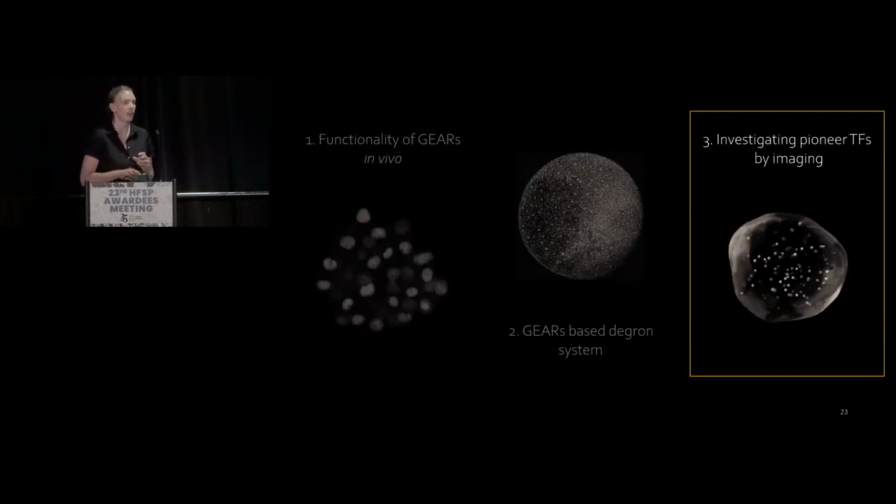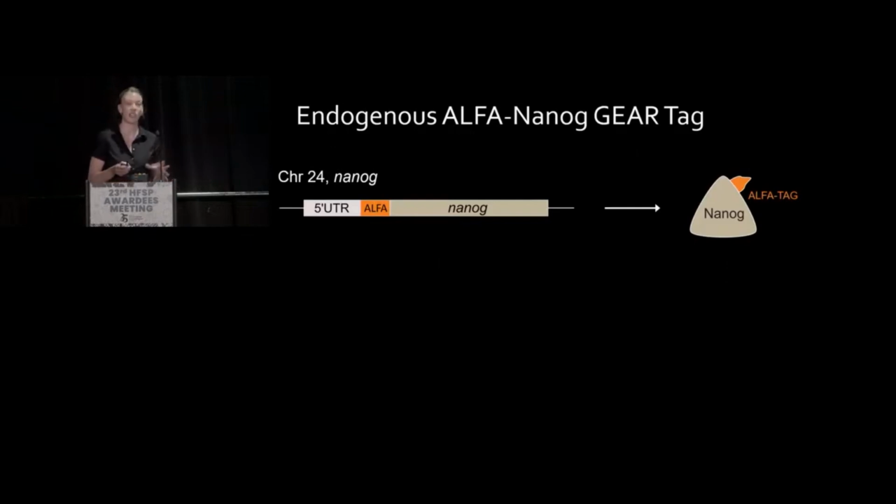So to finish my talk, I wanted to show you that we can actually use these tools that we've built to address biological questions. And so we use genome engineering to insert the alpha tag into the lab's favorite gene, Nanog. This is the nuclear transcription factor that is responsible, or partly responsible, to activate genes in the early embryo. And so we made homozygous fish lines that now express the alpha tag on all Nanog.